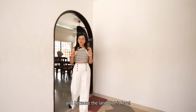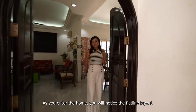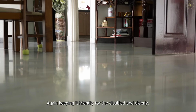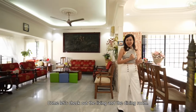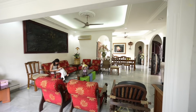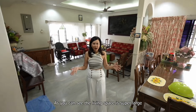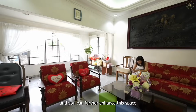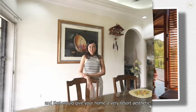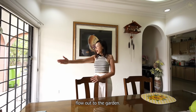The entrance is right here, and because the land plot is level, you'll find it extremely friendly for the disabled and the elderly. As you enter the home, you will notice the flatline layout, again keeping it friendly for the disabled and elderly. Come, let's check out the living and the dining room. As you can see, the living space is super large, and you can further enhance this space with floor-to-ceiling windows. You can update this space with wooden louvers, and that would give your home a very resort aesthetic. And you can also have your dining flow out to the garden.